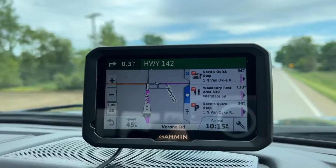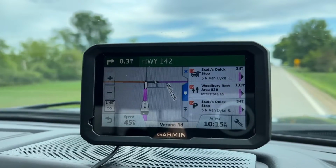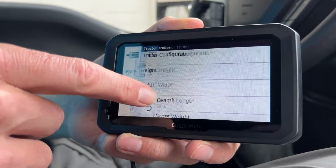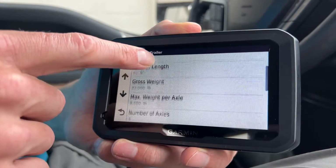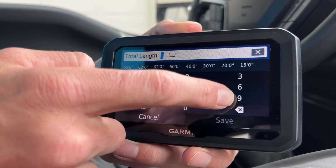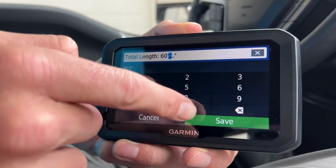Let me show you some of my favorite features and how it works. This GPS has a lot of built-in features that make driving a big rig easy. Here's some that quickly became my favorites. First off, I can set my height, length, and weight so the route I take doesn't have low bridges or roads I'm too heavy for. There's nothing worse than having to back up down a road than trying to find a place to turn around.